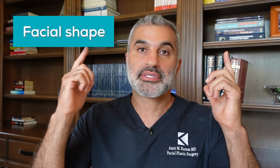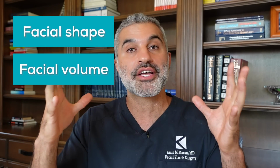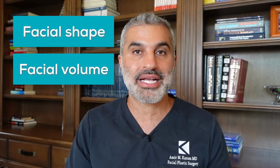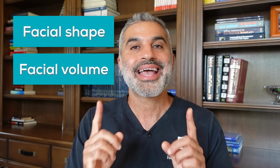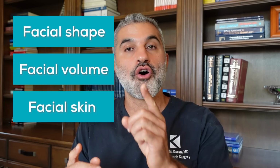So the magic and the secret behind great rejuvenation, as exhibited in Lalita's case, is the combination of addressing facial shape, which is the procedures we've performed: vertical restore, upper eyelid blepharoplasty, lower eyelid blepharoplasty, and restoring facial volume through the fat transfer procedure that we've performed, and addressing skin. So it's laxity, volume, and skin.